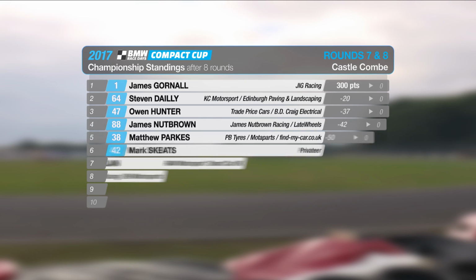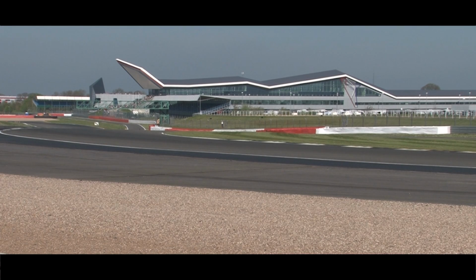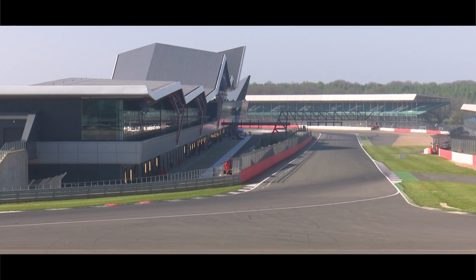Here is what it does to the championship standings then. James Gornall actually does not lose that much ground to Steve Daly over the course of the weekend after Daly's penalty. Owen Hunter is 3rd, James Brown 4th and Matt Parks 5th place in the championship. The home of British motorsport beckons next for the BMW Compact Cup as we make our 2nd visit to Silverstone. Join us then for all of the action.